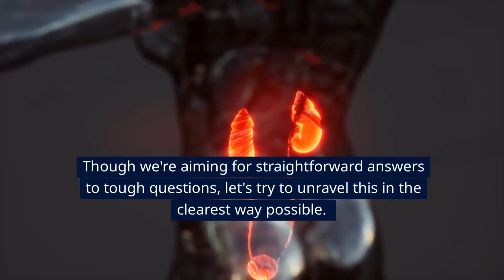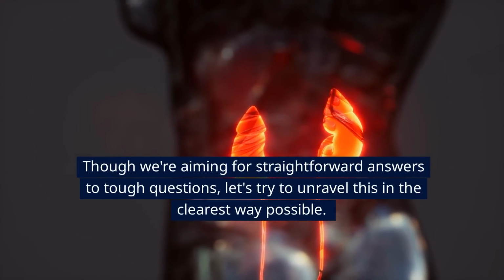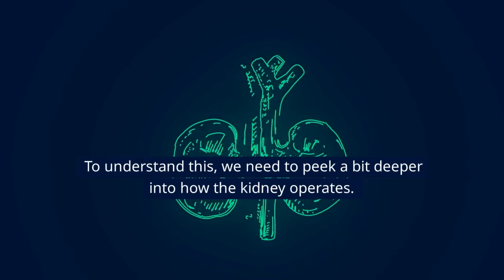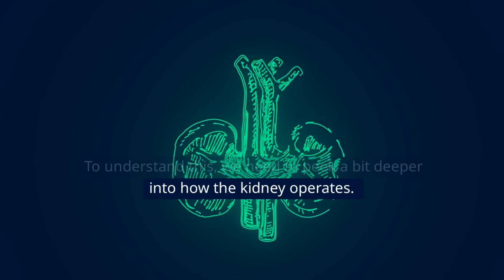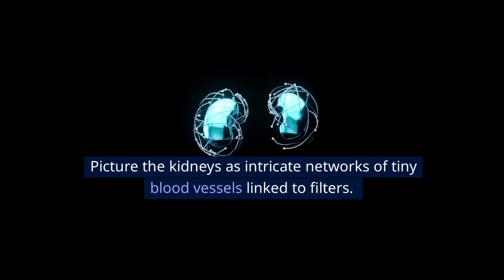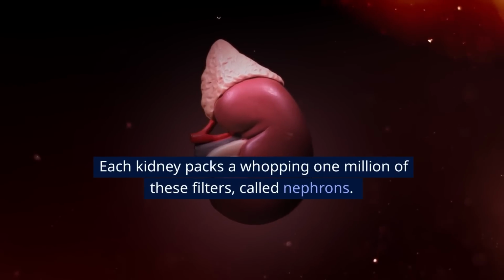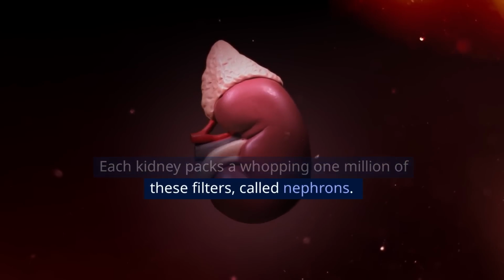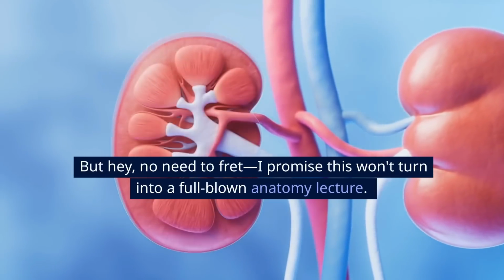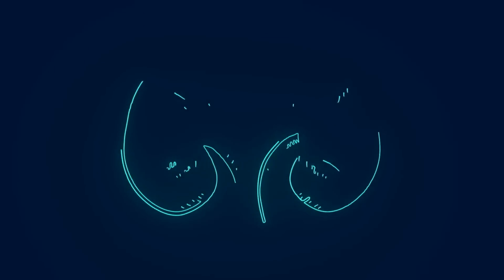Today, though, we're aiming for straightforward answers to tough questions, so let's try to unravel this in the clearest way possible. To understand this, we need to peek a bit deeper into how the kidney operates. Picture the kidneys as these intricate networks of tiny blood vessels linked to filters. Each kidney packs a whopping 1 million of these filters, called nephrons. But hey, no need to fret. I promise this won't turn into a full-blown anatomy lecture. We'll cut to the chase.